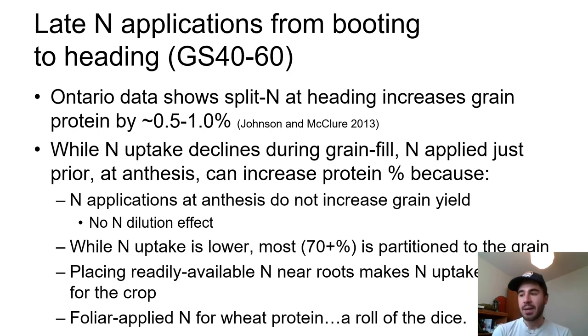The other problem is the possibility of leaf burn. Leaves as organs are not really designed to take up substantial quantities of nitrogen. So if you're applying a large enough dose of nitrogen, large enough to try to get a protein boost, there's a possibility of leaf burn, where essentially that leaf senesces. It stops producing sugars. It stops photosynthesizing, and therefore you're going to have a reduced yield.